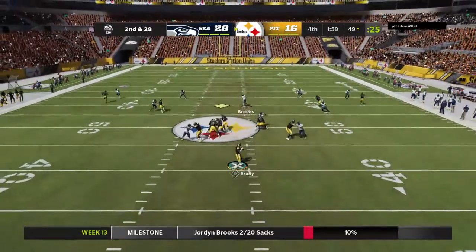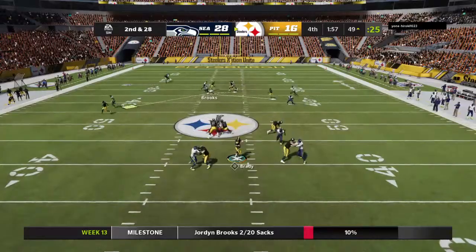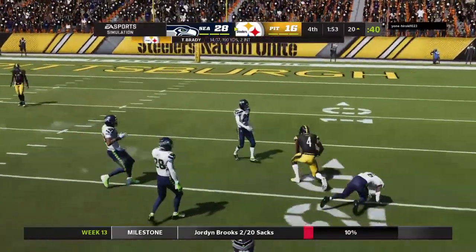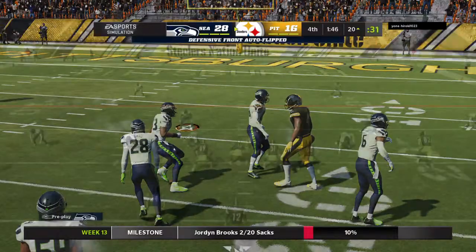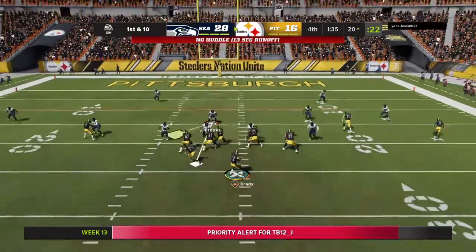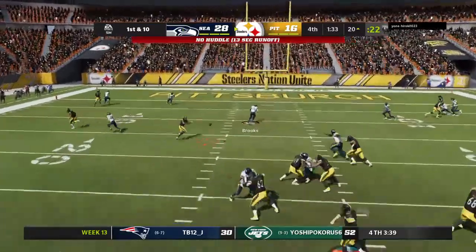To try again after the sack. Brady. He's going to look deep now for Landry, and that is caught one-handed. Oh, my, he pulled it in. So a big play as it gets him all the way down to the 20 now for 1st and 10.